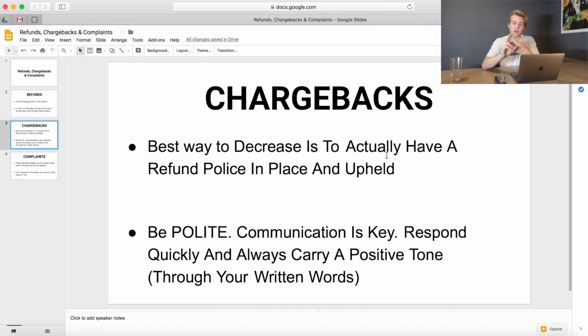Make sure it's there, and also be polite. This is one of the biggest things that I've learned. Communication is key pretty much in any business, but respond quickly and always carry a positive attitude, just a good tone. And even if obviously you're not talking to them on the phone, I would assume, but through your written word, through an email, don't snap at people. Be very professional. Be very polite. That's something I would definitely recommend upholding. That's going to just help minimize everything on the refund end of it. So if you're dealing with that, you're being nice up front, you're responding quick, that's going to minimize your refunds, and just people who are upset, which is going to minimize your chargebacks. It's just going to help you out so much. It's a very valuable flow.